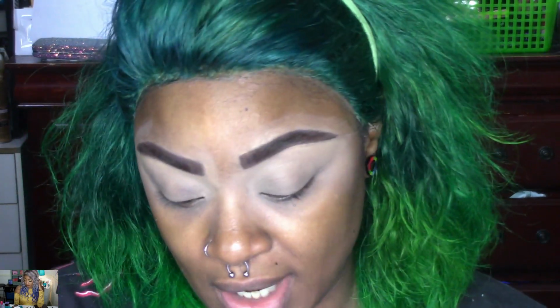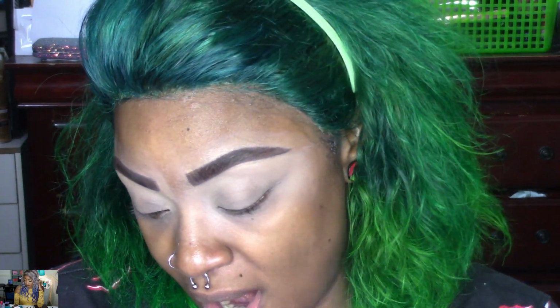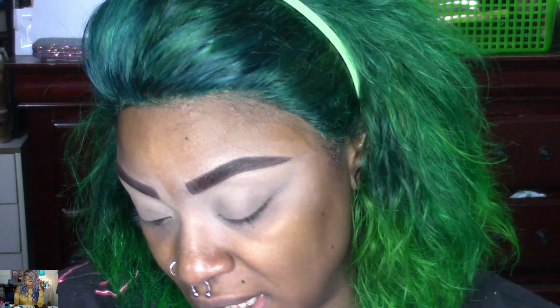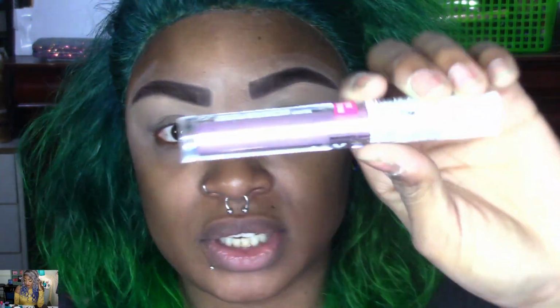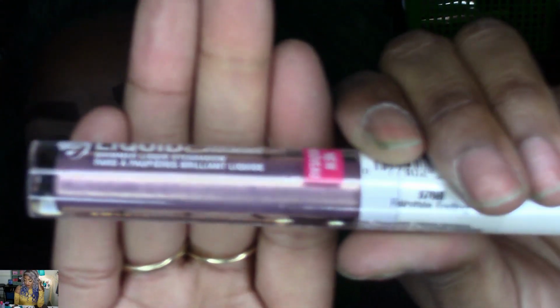Alright you guys, since I didn't see any new Wet n Wild eyeshadow quads or palettes, I'm going to be using Not a Basic Peach. I've used this a ton. I've put a dent in this. But they did have new Liquid Catsuit shimmer liquid eyeshadows, and they had cream ones. I didn't get the cream ones. I'm not a big fan of cream eyeshadows, but I will try them out if you want me to. This one is called Fairy Tale Ending.